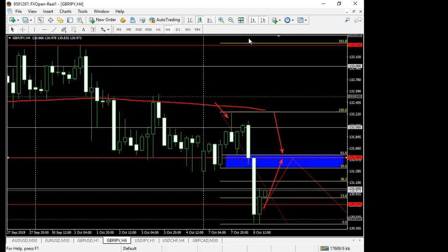There's something else that we hadn't seen before. Fibonacci retracement into the Fib zone, that's one thing. Previous market structure, that's the second thing. The third thing would be the round number. You can see it's right on 131.50.